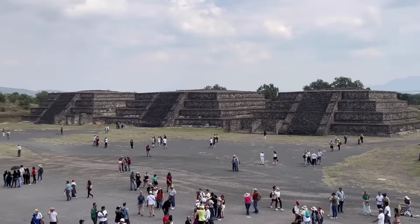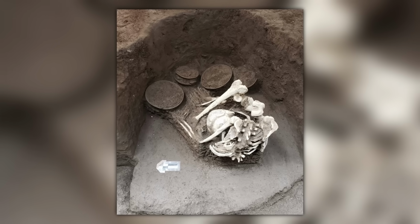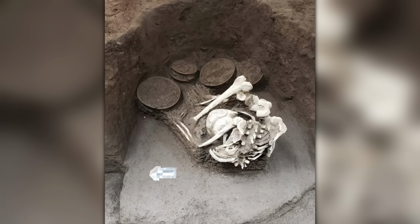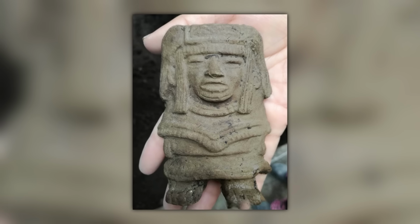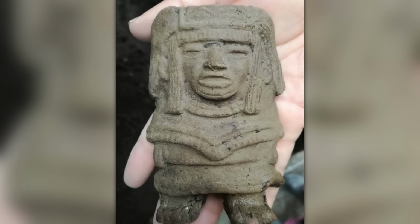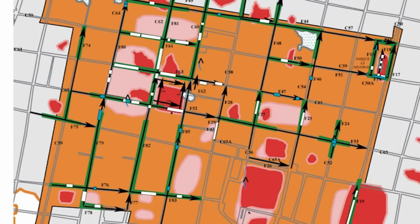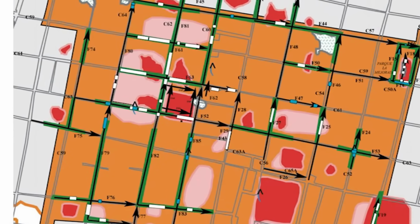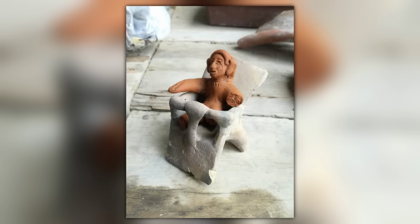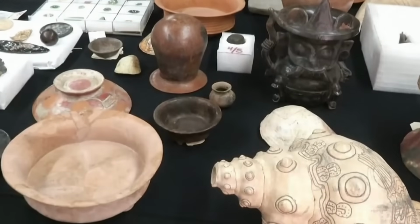In the heart of Mexico City's historic center, archaeologists have unearthed a 1,500-year-old village that was once part of the Teotihuacan civilization. The discovery was made in the Tlatelolco area and includes water channels, floors, post holes, an artesian well, and a plethora of ceramics. Even human burials were found, complete with bowls typical of Teotihuacan production.